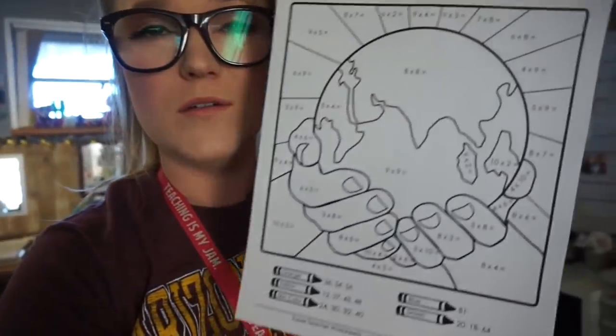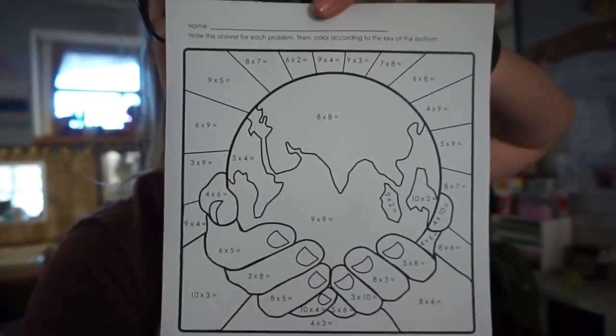I'm a little bit upset with myself that I didn't pay closer attention, but I think Easter stole my attention away and I didn't realize it was Earth Day on Monday. So my kids are gonna do a sweet little color by number craft and then I'll let them take it home. So they'll do that this morning during multiplication, math facts, fluency time.